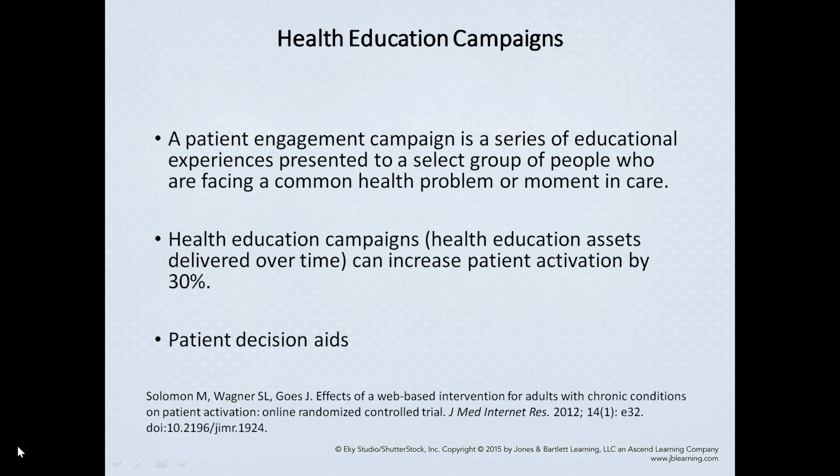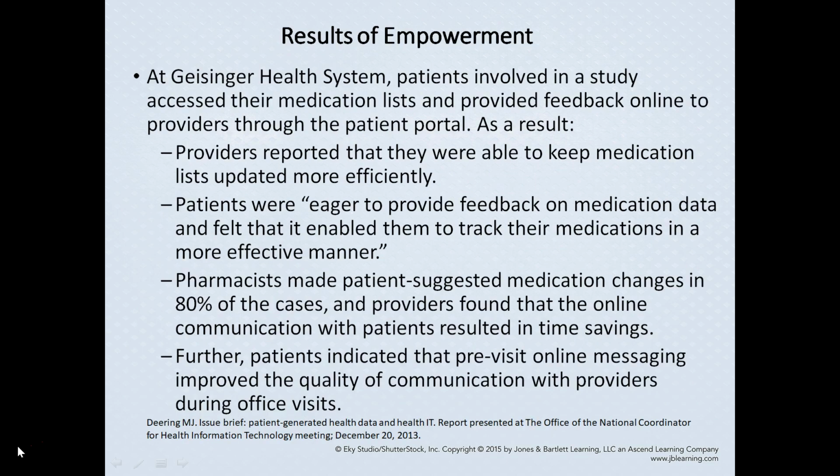These aids are helpful in presenting the risks and benefits of an option presented. Here's some information regarding a study that was done at the Geisinger Health System. Here they talk about their medication list and provide feedback online to providers through the patient portal. And as a result, providers reported that they were able to keep medication lists updated more efficiently. Patients were eager to provide feedback on medication data and felt that it enabled them to track their medications in a more effective manner.